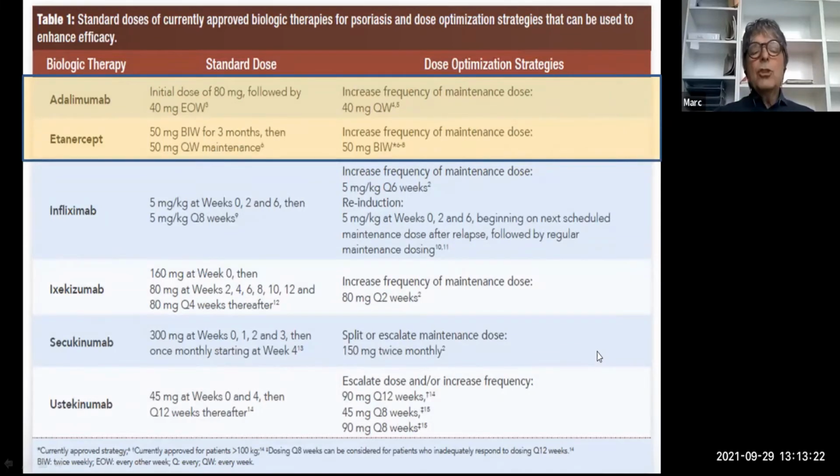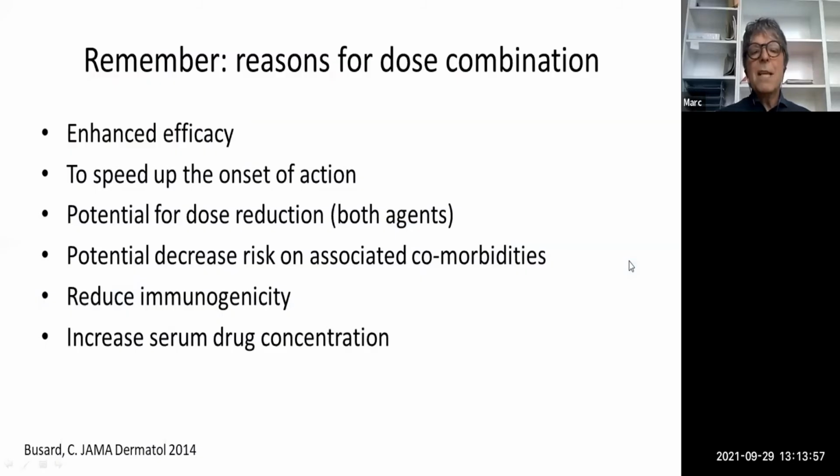So this is just to show you, for example, I highlighted the box on the top for adalimumab. This is the standard dose that you know very well, 80 milligrams followed by 40 milligrams every other week. But in many cases, you have to do 40 milligrams once weekly. This is an example of dose optimization for adalimumab. And etanercept, as you know, is given 50 milligrams twice weekly for the first 3 months, and then you're supposed to reduce to once weekly. But in many patients, they have to keep the twice weekly on the long term. And you have some examples of dose optimization for the other medications as well.